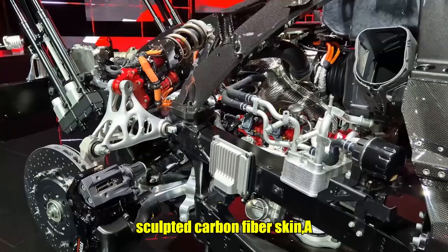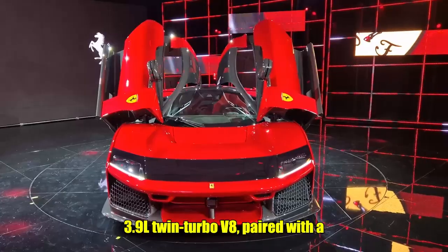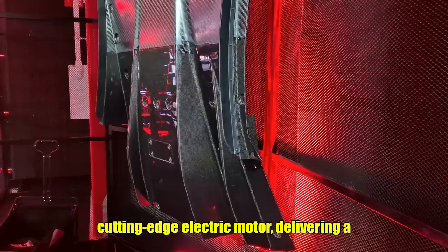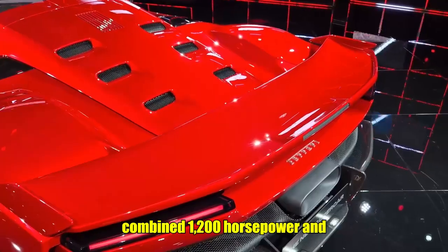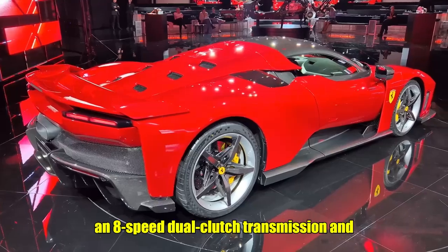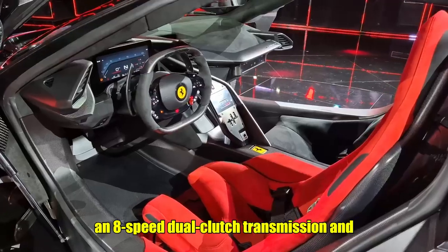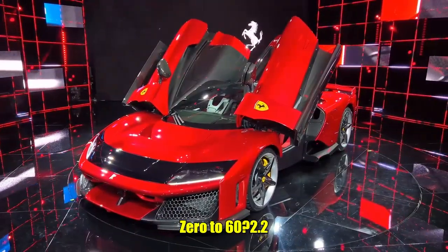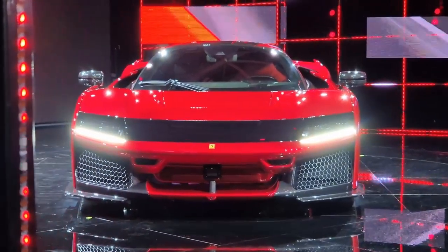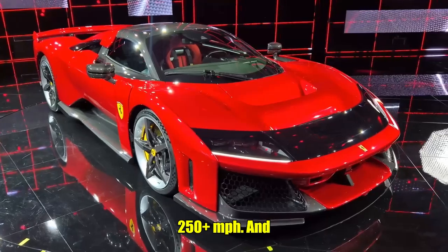Under the sculpted carbon fiber skin? A 3.9L twin-turbo V8, paired with a cutting-edge electric motor, delivering a combined 1,200 horsepower and 900 lb-ft of torque, all routed through an 8-speed dual-clutch transmission and Ferrari's latest eDiff AWD system. 0 to 60? 2.2 seconds. Top speed? 250 plus mph.